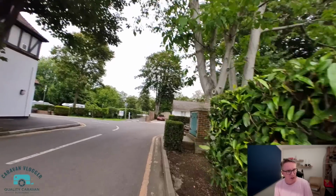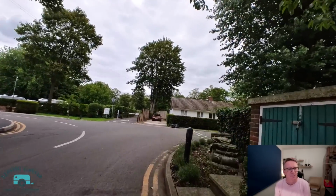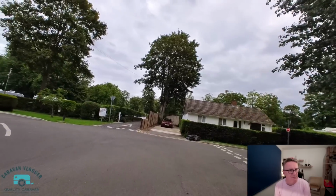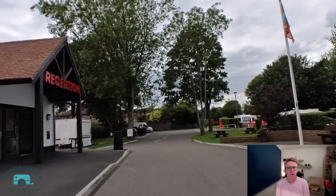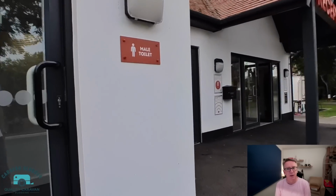So this is the way you drive in. So there's that private road straight ahead, and you just bear left. The exit is just to the right where you come through there. There's a reception. Another little toilet block here. Not so many toilets, I have to say, but it's handy when the other block's closed.